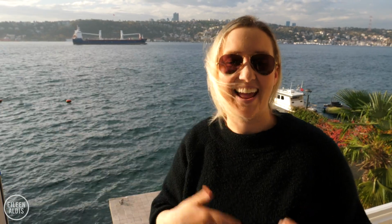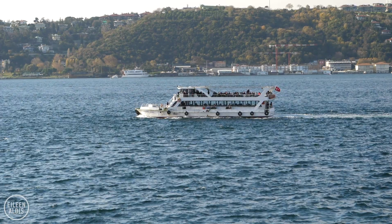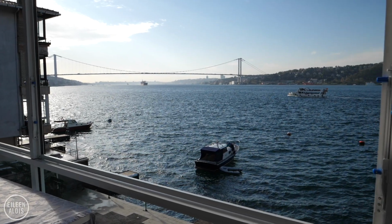Reason I really don't want to leave here. I think this view really speaks for itself. One of the most incredible parts about Istanbul is the fact that it's a city that crosses two continents. And right now we're in Asia, and across the water is Europe. It's so unique. And there are people on the water here doing cruises to get a better look, and we get to wake up to this view and go to sleep to this view.